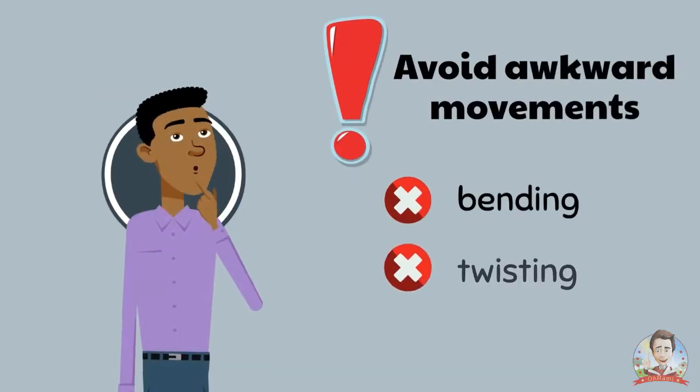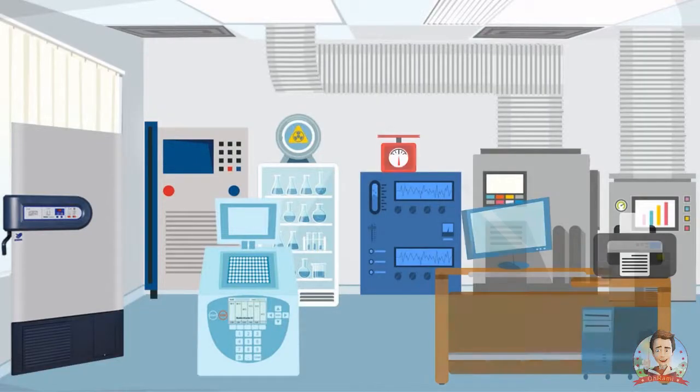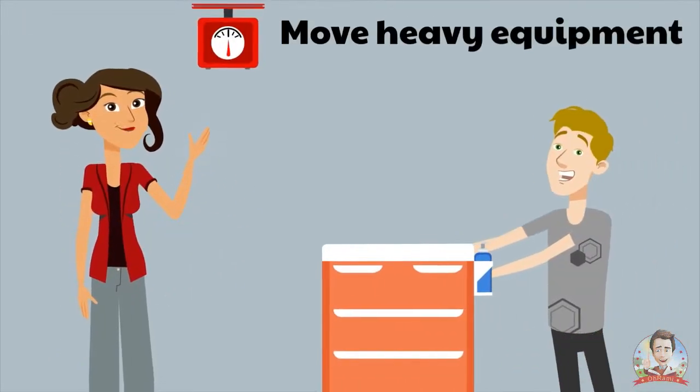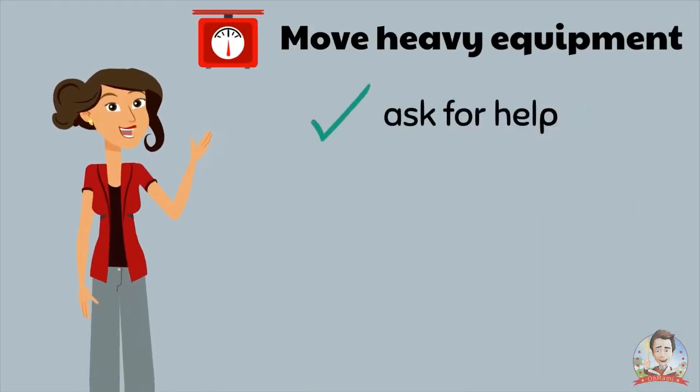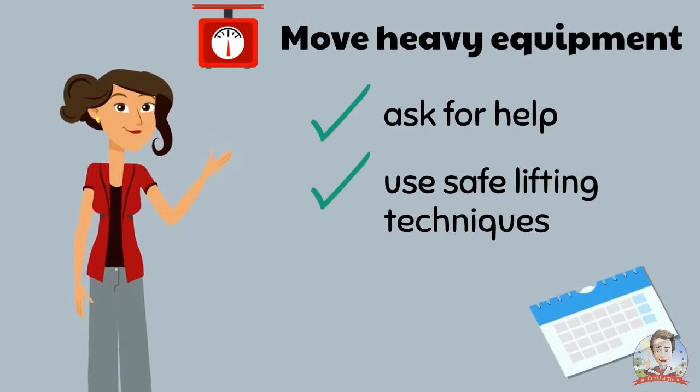Avoid awkward bending or twisting movements and remember to take frequent breaks. Adjust your chair, making sure you have adequate support for your back and feet, and keep frequently used items within easy reach. If you need to move heavy equipment, ask for help. Always use safe lifting techniques. We organize training events regularly.